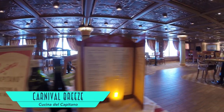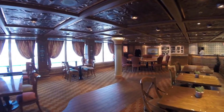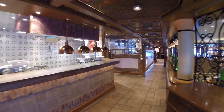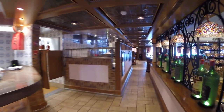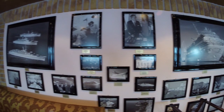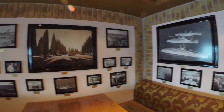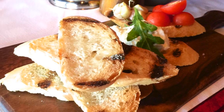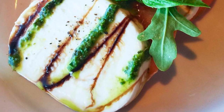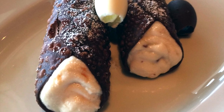And one final specialty restaurant is Cucina del Capitano, for excellent Italian fare in a Tuscan setting, complete with historical Carnival Cruise Line photos. Cuisine here includes Italian breads and fixings, classic meatballs, fresh caprese salad, rich spaghetti carbonara, and Sicilian cannolis for dessert.